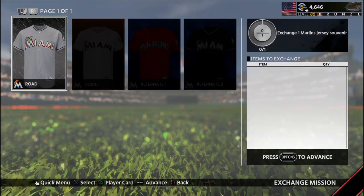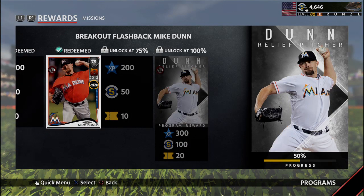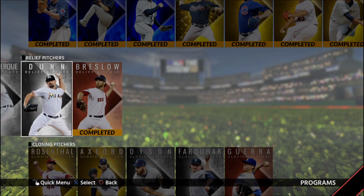This reminds me, I should check to make sure I didn't get any jerseys. Hey, looky there. Don't you know it? So many relief pitcher missions that need to be done. It's kind of stupid. He needs 2 innings and 3 strikeouts. It's disturbing. There's so many goddamn missions I have to write all this stuff down. I don't know how a person's supposed to keep it straight.